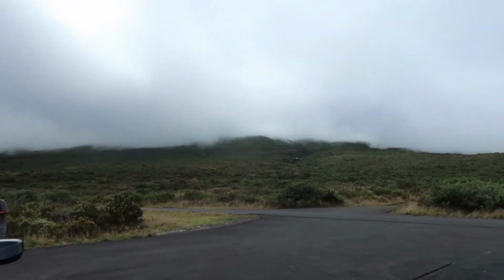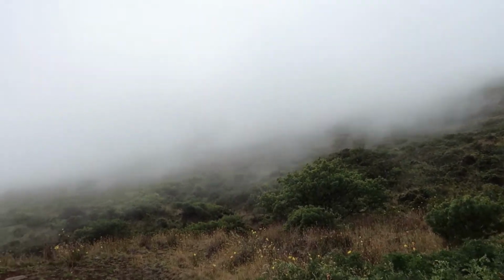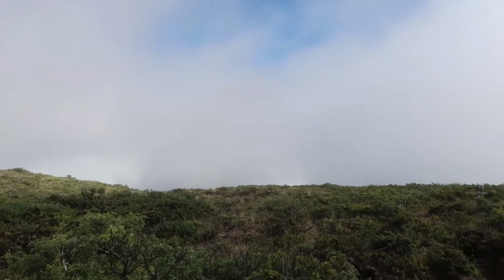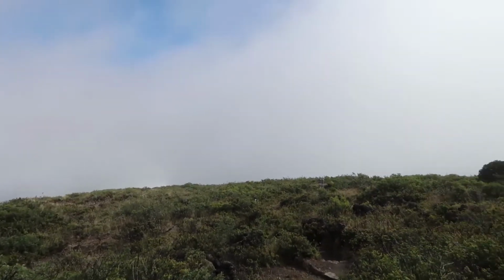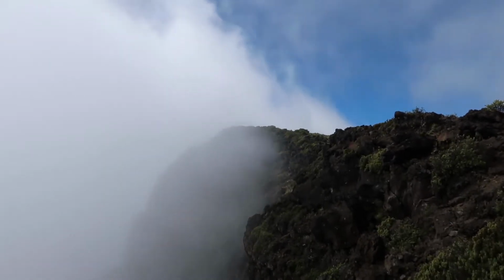Driving further up the volcano, you will eventually enter the clouds. It can ruin the views, but it certainly adds an atmosphere you can't normally experience. And hiking through a dense cloud is definitely unique. You just need to be careful where you step, since a lot of these hiking trails are around steep cliffs.